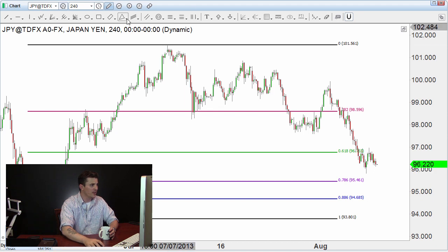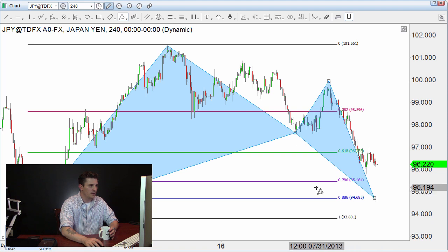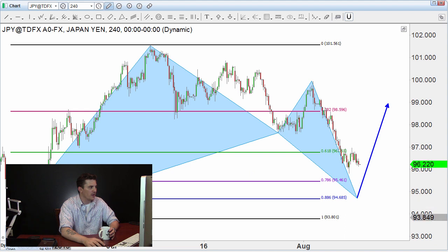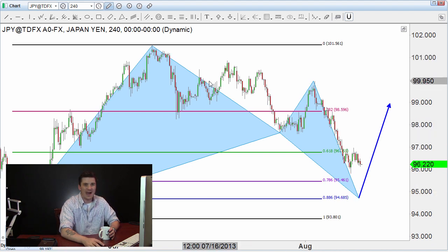But now that you've had a chance, I'll just go ahead and draw in the actual bat pattern here. Now this is an ugly one. It's not as pretty as some, but it is absolutely a bat pattern. So for those of you who are new, we're looking for the market to press down into this 886 at around 94.68. And at 94.68, what we would expect is the market to rally. We'll put our stops below the lows on this side, and we'll look for some profit targets as the market rallies. So that is a bat pattern on the yen on the 4-hour chart.